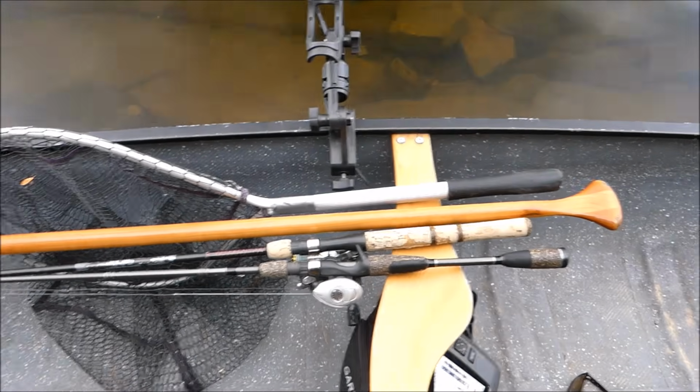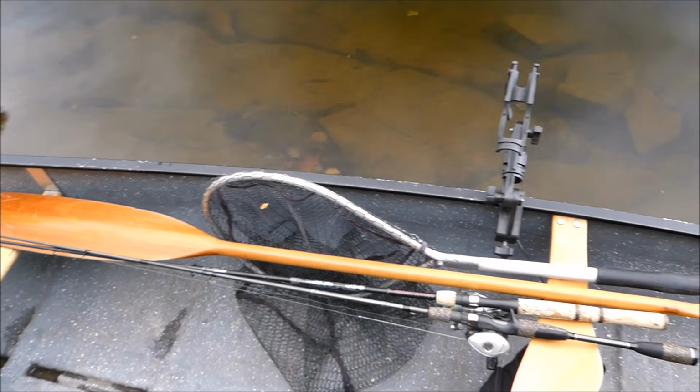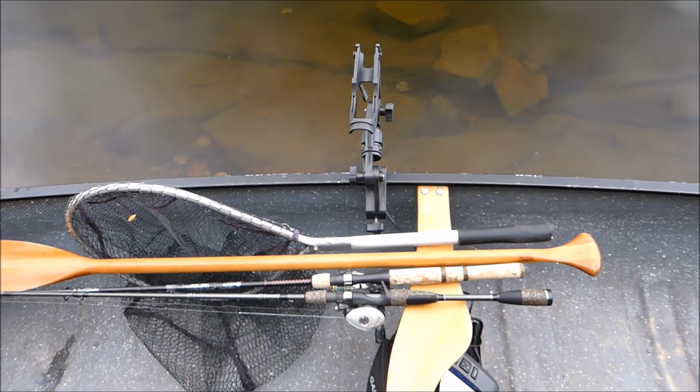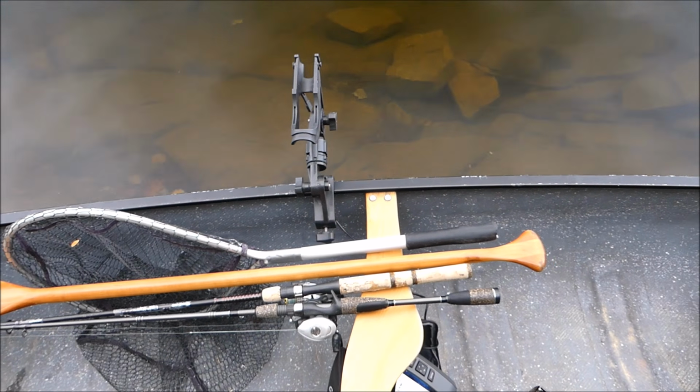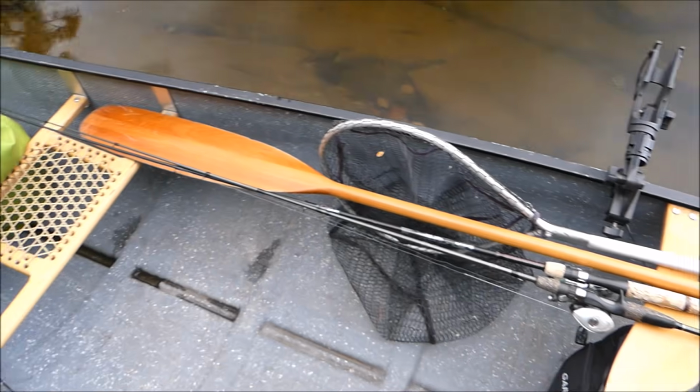And then the paddle, this one's extra long. I can't remember the exact length on it, but if you're ever shopping for a paddle, I recommend getting a bit longer one, because then you can use it while you're standing up, kind of like a stand-up paddleboard, if you've got a stable enough canoe.